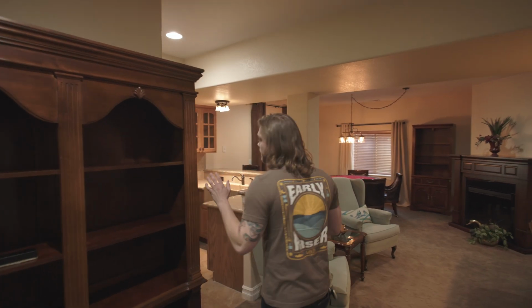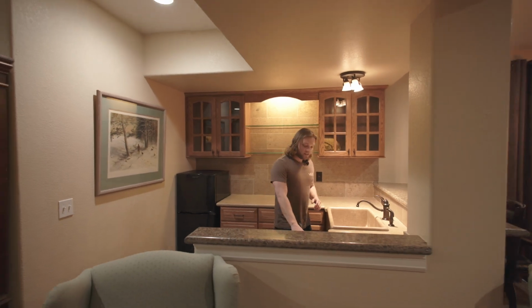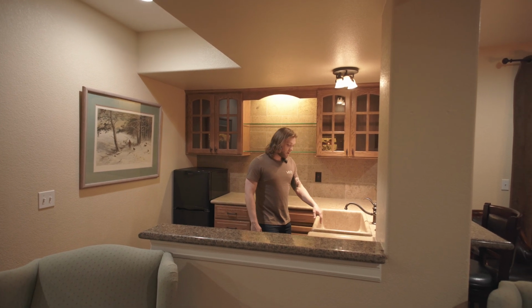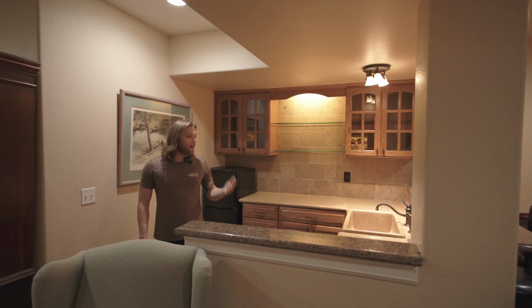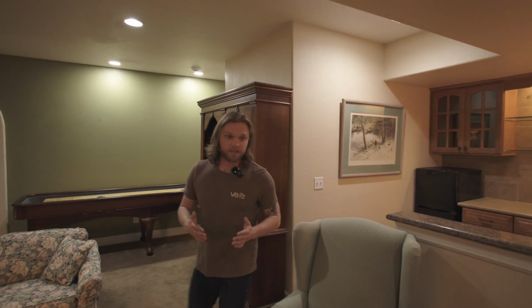So not only do you have a full wine cellar in this property, you've also got a wet bar. And I gotta say, they are really just killing it on some of these granite finishes that they've got going on here. They got a nice farmhouse style sink. I mean, if I lived in this house, I would literally live downstairs because it's a perfect entertaining space.